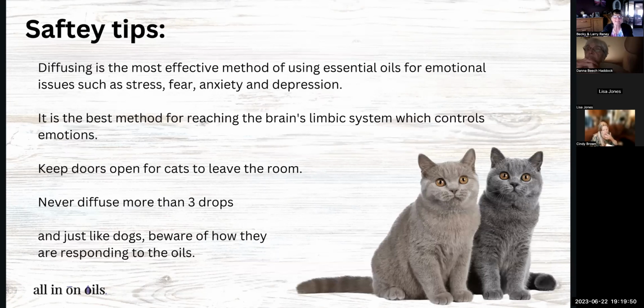Now here's a safety tip for kitties. Diffusing is the most effective way for cats, because cats like to lick themselves all over the place. Our cats have never had a problem with our diffuser, and I don't even think about it. I love Citrus Bloom, and we diffuse those all the time, and it does not bother them. They are just fine. So diffusing the oils is really great for that anxiety.